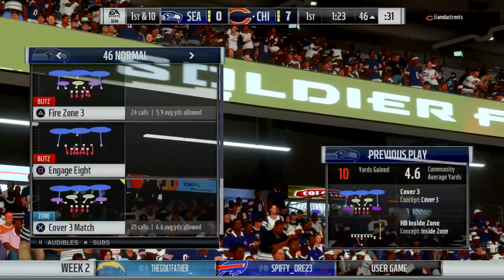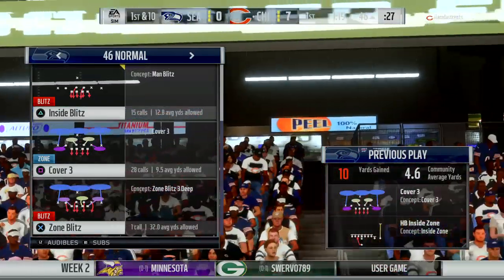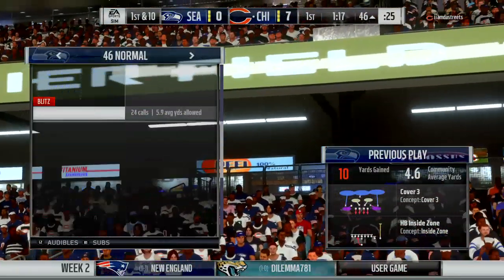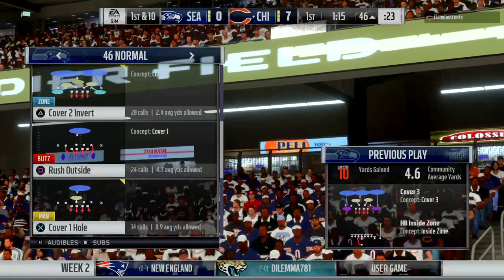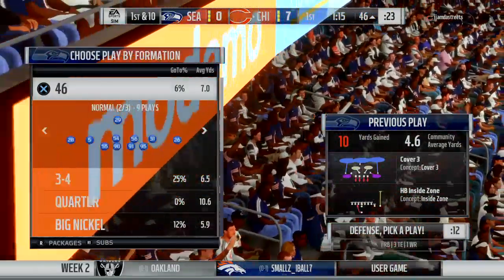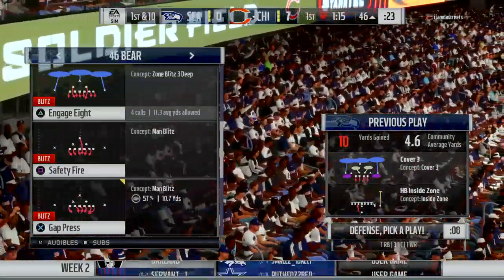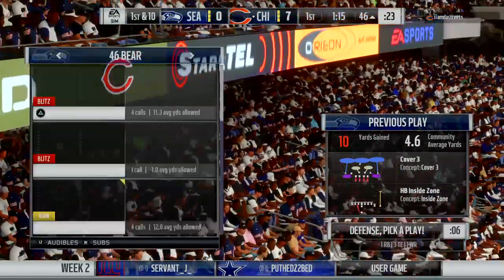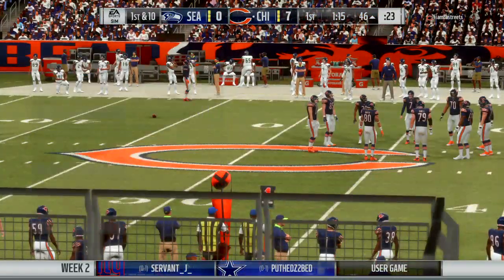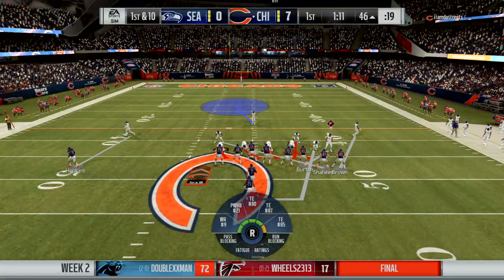They were not fooling around at all, were they? Second and short, and they brought out the heavy package. Almost felt like the super heavy package against that defense, didn't it? Yeah, I don't think they expected that much beef up front, and it turned into an easy first down conversion. Back-to-back good plays have them on the move on first down.